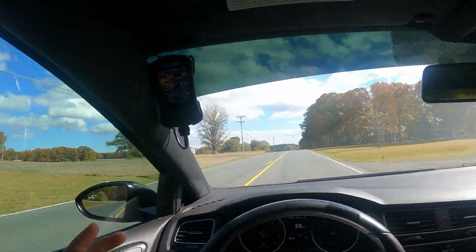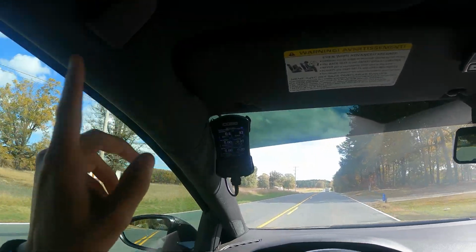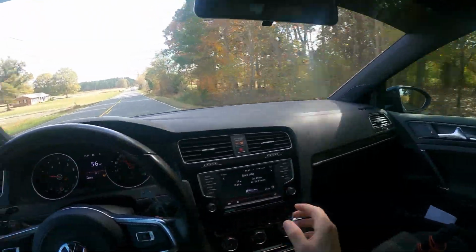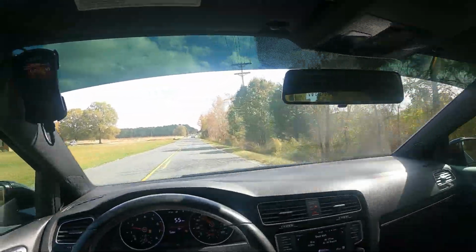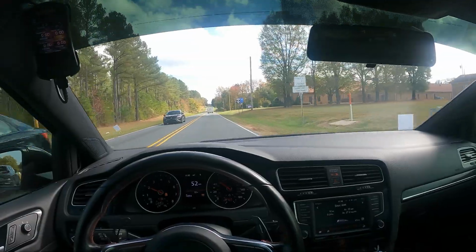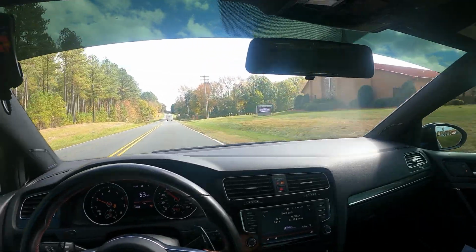And there's a few things like this headliner up here. I don't know, but this thing up here just wants to make this little creaking noise, and then it feels like my glove box never shuts up either. Either way, just way too much noise coming out of this car. But that is my major negative about this car.